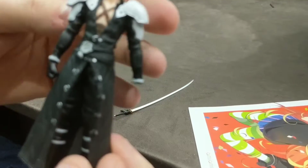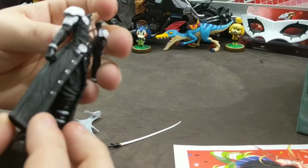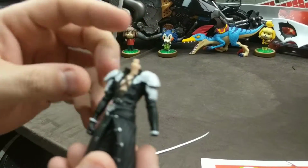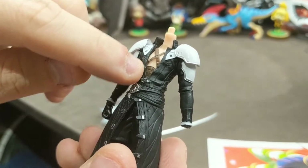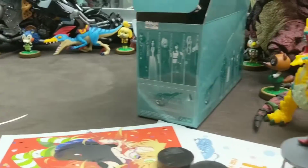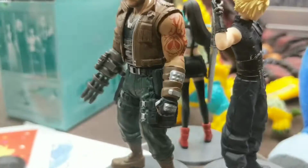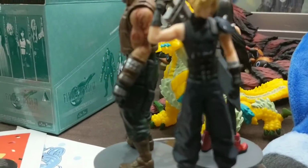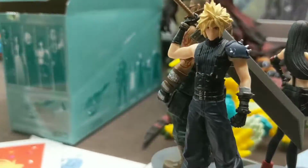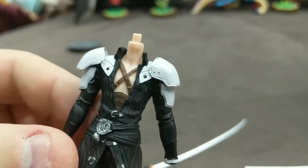Yeah, Barrett's dog tags are a little rough, too. I actually like that they did include the belt, the soldier belt, that he and Cloud and Zack and all of them share, because that's kind of the soldier staple. I think that's a little detail with Sephiroth that's always overlooked in most cases, is that he still has those remnants of soldier.